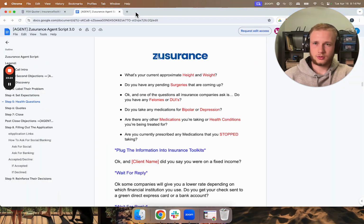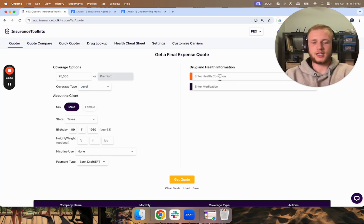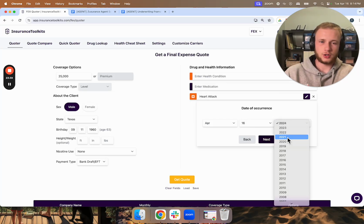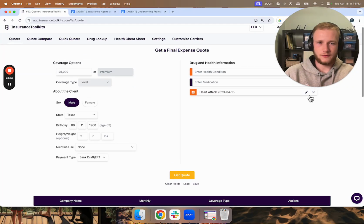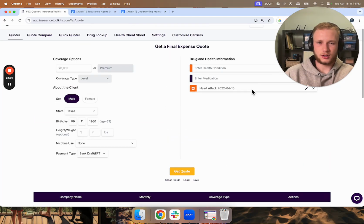So you guys can check the notes that will show why they're being declined. And then oftentimes changing the timeline. So for example, I'll go back to the heart attack example. So we'll go heart attack. If this heart attack was over 2 years ago or was last year, only Transamerica is the only day one option, right? But if the heart attack is 2 years ago, our options open up, right? So let's go back to 1 year and let me show you guys where you would find the notes.